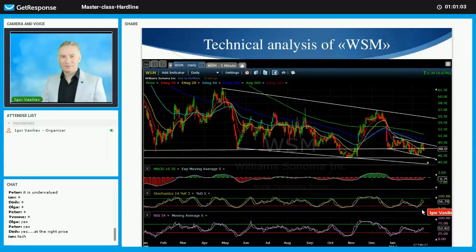Also, we can see the indicators are neutral, so they're not clear for us right now and we don't know what to do. The best way was to enter right here, where everything was here. So it's a level of $46, $46.50.